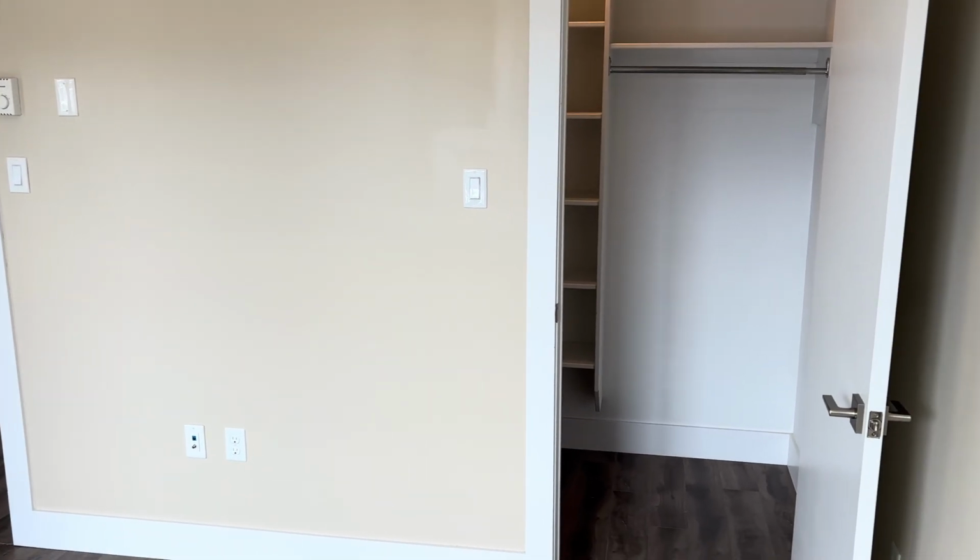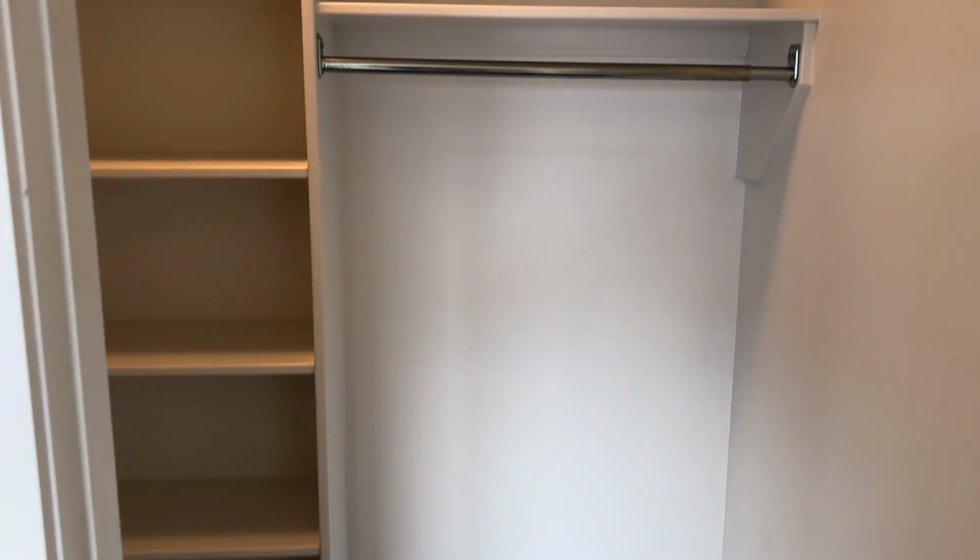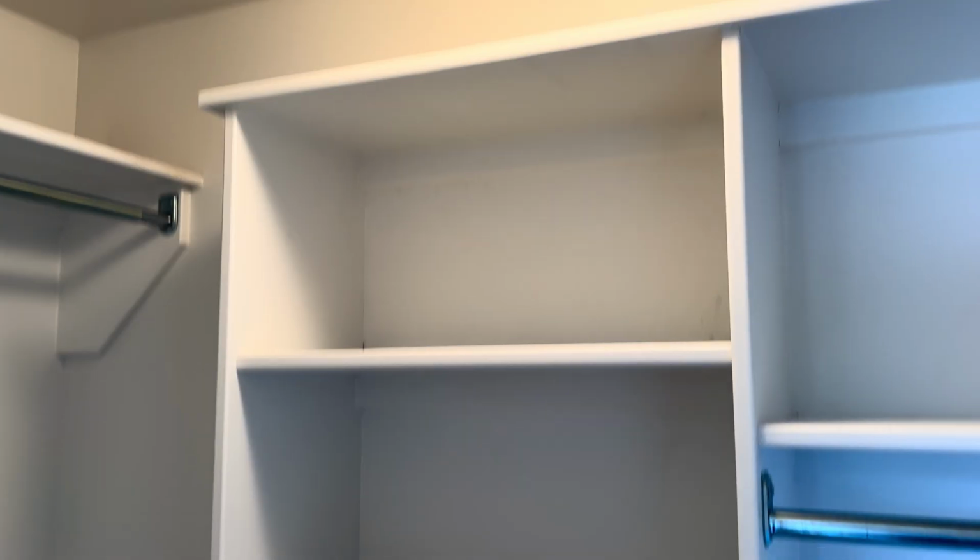And this is your walk-in closet. So let's go in there. So the flooring goes all the way through, and you've got multiple shelves, rails. There you go, right up to the ceiling, and then some shelving as well. Some different shelving, pardon me.